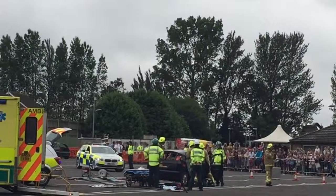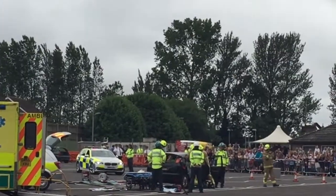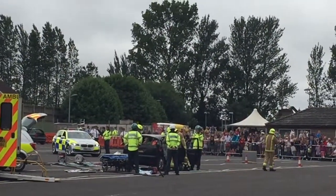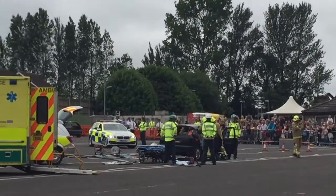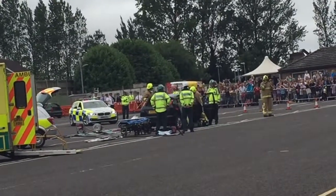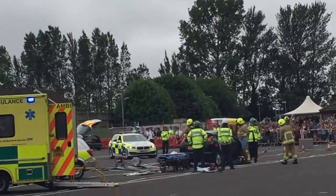People who we've spoken to in the past who have survived these collisions tell you how scary it is. They think they're all going to die. And they don't. A lot of people don't, and it's down to the skill of everybody that you've seen involved in this drill and this exercise today. That's the reason why lots of people don't die. They're very highly trained, very, very good at their jobs.